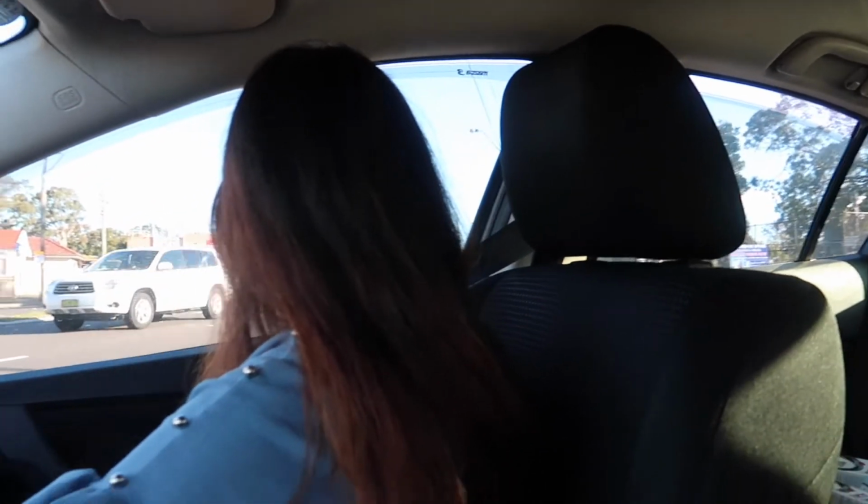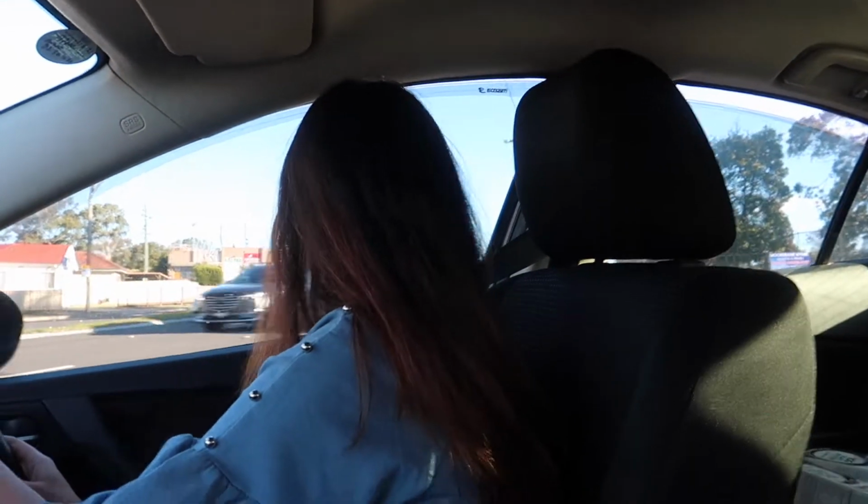Okay, checking in today. We've gone to Kmart, we've gone home, done what we needed to do. Guess who's driving my car? Never again. So we're going to Petersham to get my bed frame for my bed. How are you feeling? Oh, she's driving anyways. Look at the concentration on her face. Okay, come with us to Petersham and see us get our frame.